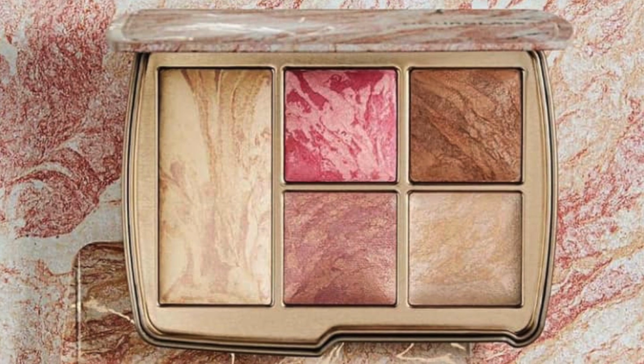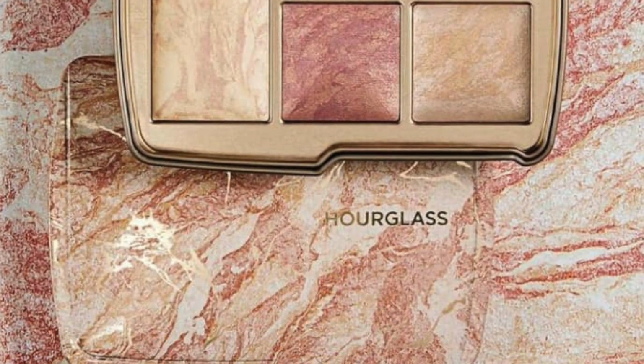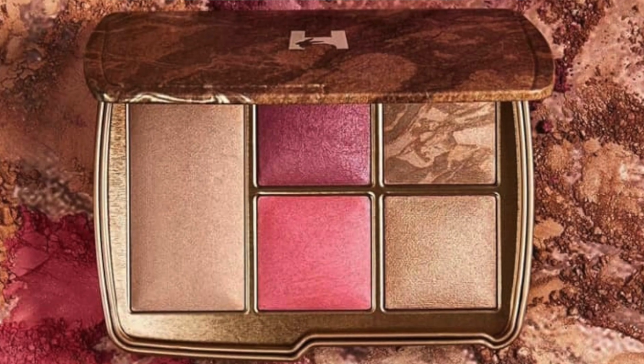Right, the entire Hourglass collection for holiday. Yeah, I have two of the Hourglass palettes, the Ambient Volume 4 and the unlocked version from the same year. I haven't actually touched them even once from the time the pandemic began. Just think, not touched them once. I think these are among the most overhyped products out there today. I think I wasted my money.